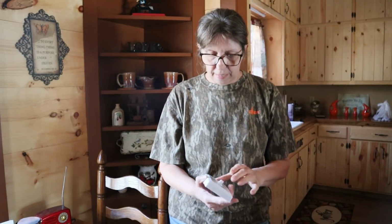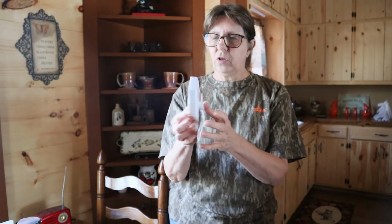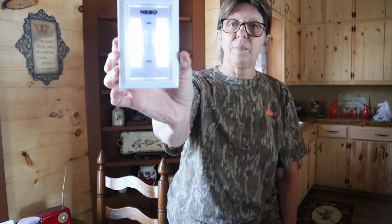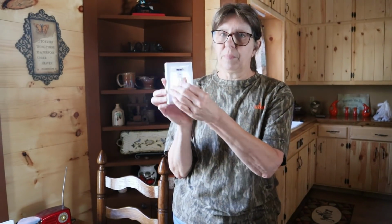Another way we have lighting is these little things. You can buy them at most hardware stores and things like that. And you can stick them anywhere you need a light, like in a closet or something like that. And when you flip it on, it comes on and gives you enough light to see how to get around. And then you can flip it off. For those of you that's used to flipping light switches, this is perfect.